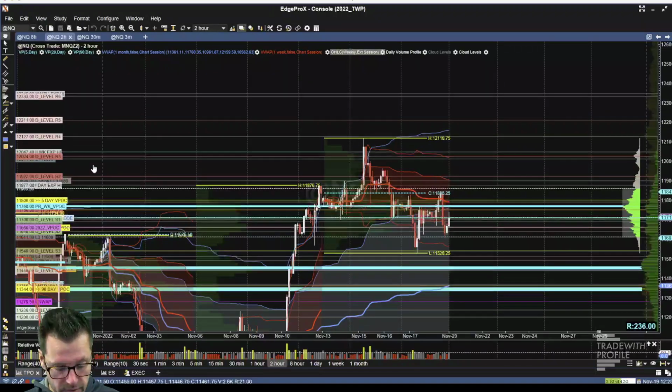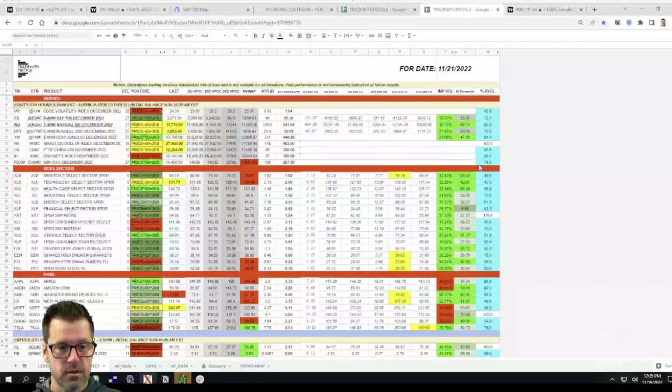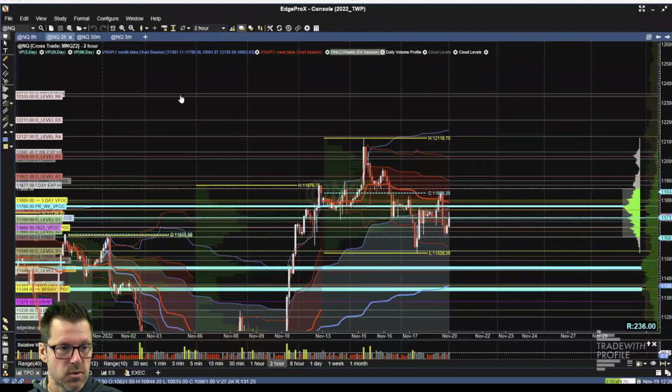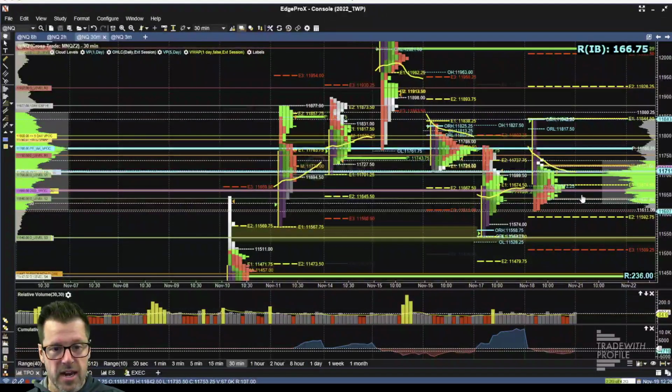Key references are on the quick sheet, so make sure to grab a copy of this and have this in front of you so you know where those key references are. Very balanced auction in the ES and the NASDAQ, and so we're watching that as we go.